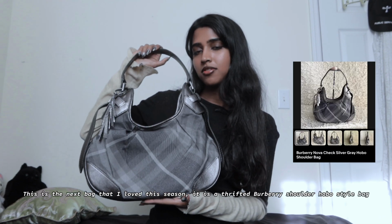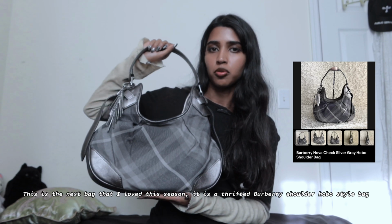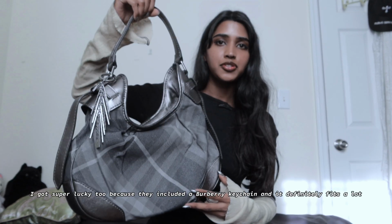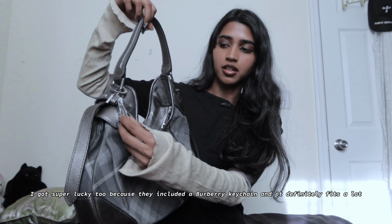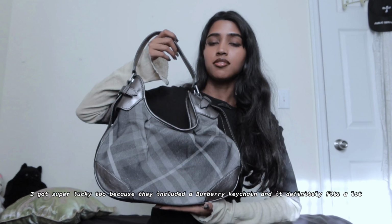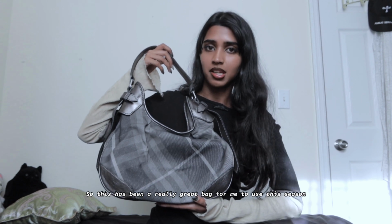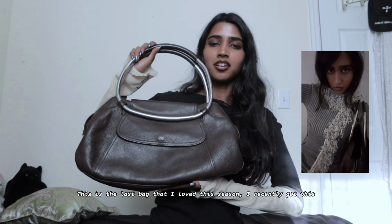This is the next bag that I love this season. It is a thrifted Burberry shoulder hobo style bag. I'm obsessed with this color and print. I got super lucky too because they included a Burberry keychain, and it definitely fits a lot. So this has been a really great bag for me to use this season. This is the last bag that I love this season.